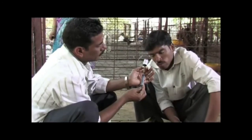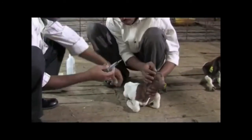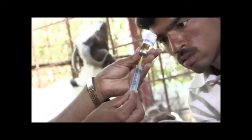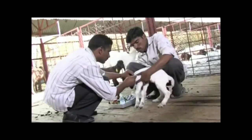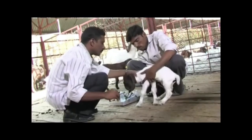Vaccination plays a vital role in goat health. Vaccinate goats against PPR, enterotoxemia and foot and mouth disease regularly. Also vaccinate them against diseases like goat pox and black quarter when there is an outbreak in the vicinity. Consult your local veterinarian for more information.